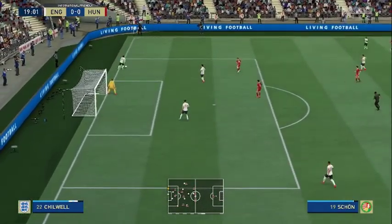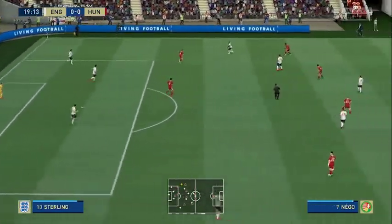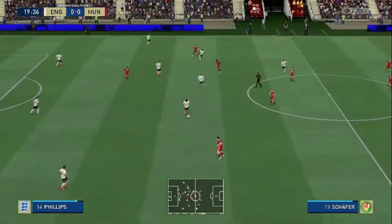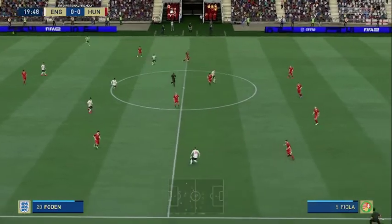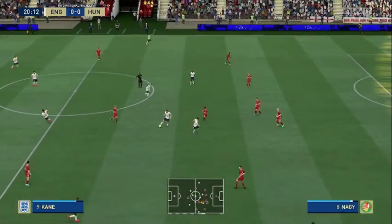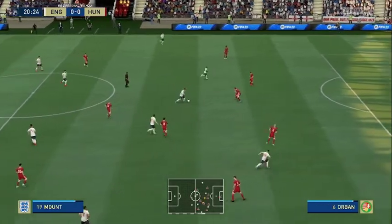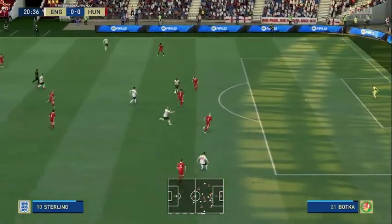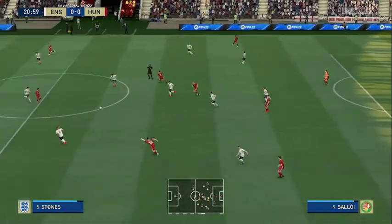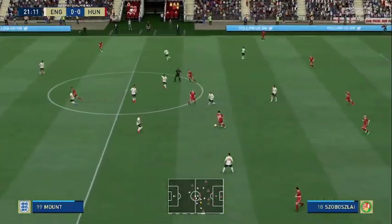Now for more on the injury, let's go down to our reporter, Jeff Shreves. 50-50 this one. He twisted his knee. He's been trying out, but I'm not sure he can carry on. Cheers, Jeff. Mount. Sterling. Szoboszlai.